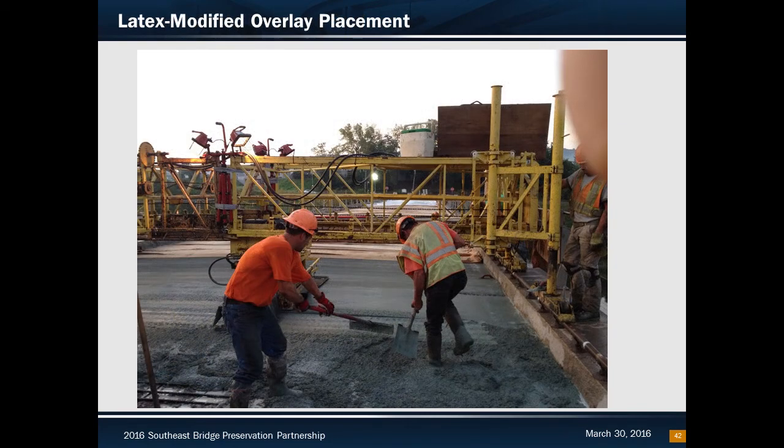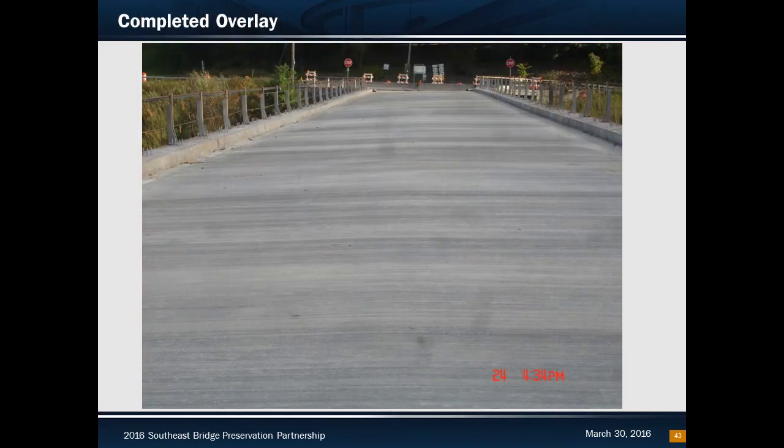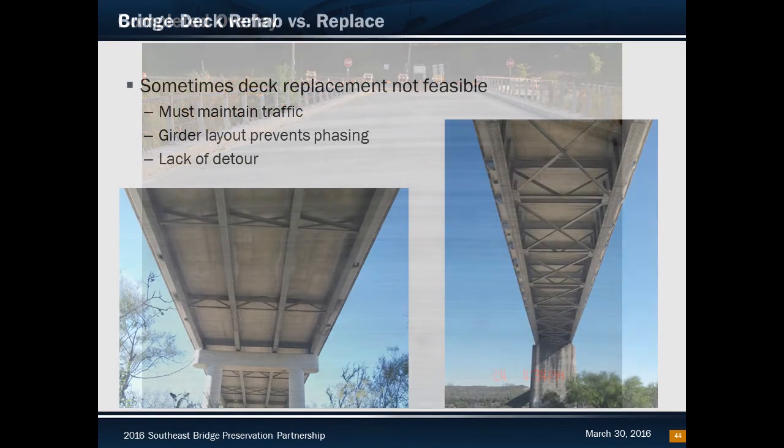And looks just like a bridge deck placement, doesn't it? Here's your latex modified overlay going down. And that's what it looks like when you're done. So this is something that I think as a department we'll be doing a lot more of. We really see the benefits in both the concrete overlays and in the latex modified overlays.